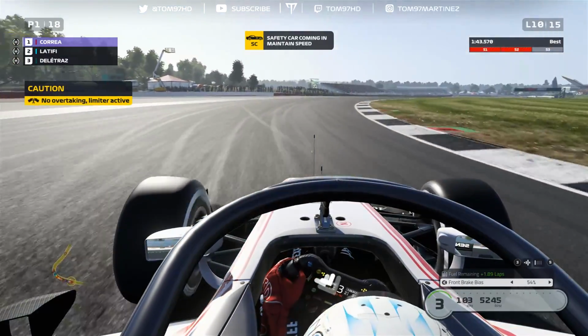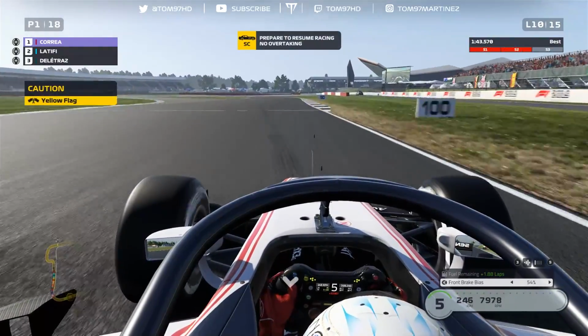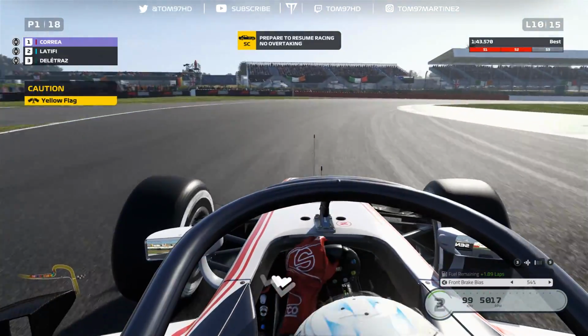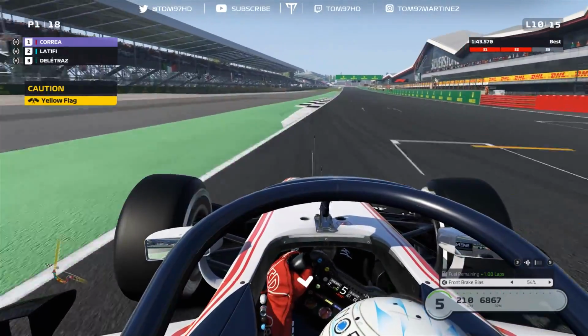Try and straight line this if we can, this exit. There we go. Let's pull the pin. Let's go. That's a good restart from us. Tyres are perfectly up to temperature, so we should be okay on this restart. Question is, can we pull out of DRS range once again and try and drop the slipstream?